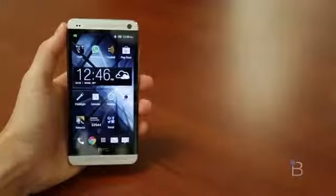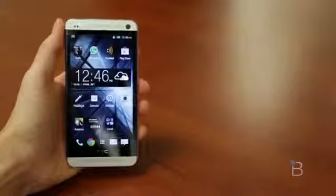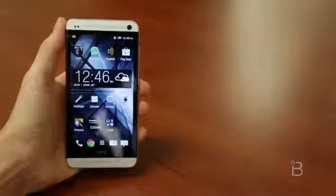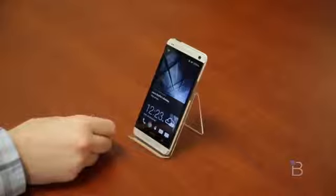Pictures and text all just pop out of the screen. Now, I'm looking forward to comparing this to, of course, the Galaxy S4 in more detail when we get it. But if screen is important to you, you're going to have a very hard time finding anything that's better than this. Alright, so next let's talk about Sense 5. HTC Sense 5 really gets out of its own way, which is really nice.